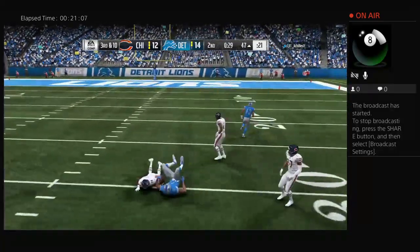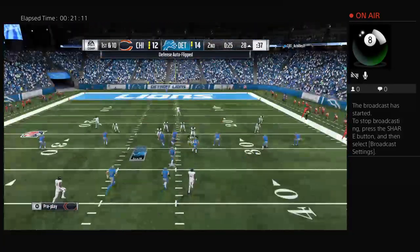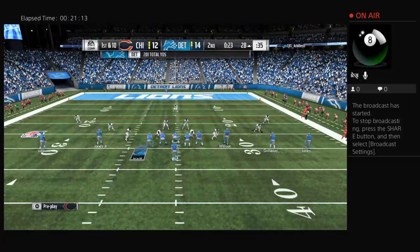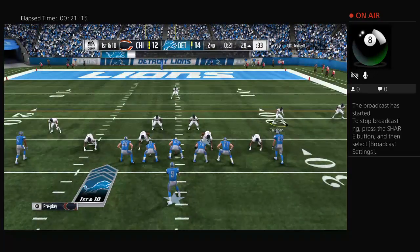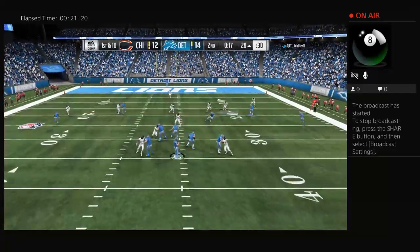Throwing on third down. Stafford. And he'll find Golladay. That's complete. And he's taken down inside the 30. 19 yards that time for number 19. He's such a good route runner. Shows it there on third down. Very proficient and a good pass.